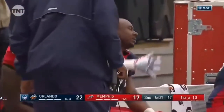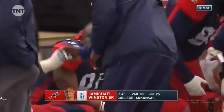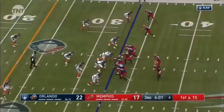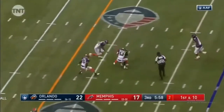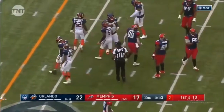And Winston and crew, well, could they respond defensively? That's a definitive yes. What a monster play for that Memphis defense. Winston coming up huge. Ready, set. Silver's out of the shotgun. Quick pass over the middle. Picks up seven as Barnes makes the catch.